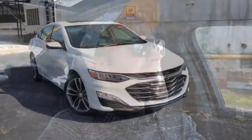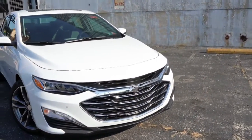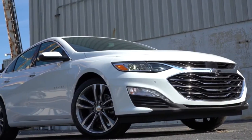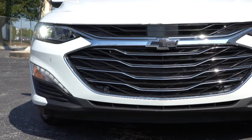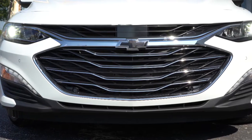Let's go ahead and make our way to the exterior, because the 2020 Malibu definitely is a very nice looking car. And so when it comes to the exterior of the 2020 Malibu, up front you will find the upper and lower front grills separated by the Chevy bow tie, and I do love the black bow tie emblem up front there. Halogen headlights are going to come standard for all trims but the Premier, of course. Premier being the trim level that we have today.